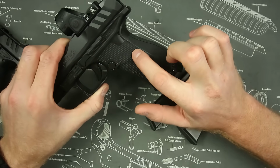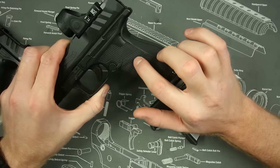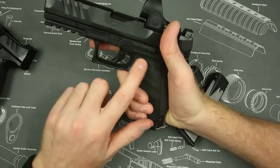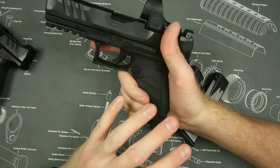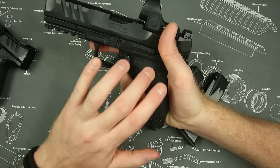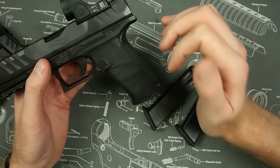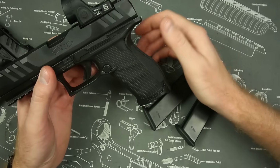I hate when companies short the grip texture down here, because if you're going to use your support hand, a lot of the friction on your support hand is going to be up here, and that's how you grip and control recoil. So I'm glad they went all the way up, and I'm glad they went more aggressive with this gun. It allows you to control the recoil so much better than the previous versions.